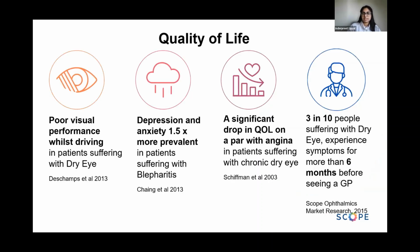When you think about dry eye disease, you don't necessarily think of it having such an impact on your patients' lives, but it has such an impact on different parts of their lives. So poor visual performance whilst driving, depression and anxiety is actually more prevalent in patients suffering with dry eye blepharitis. It has a significant drop on quality of life, on par with angina.